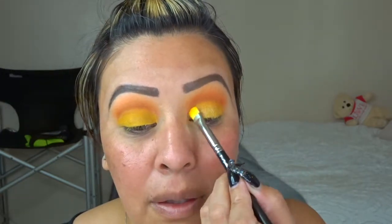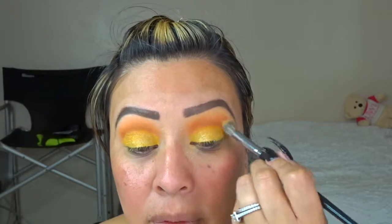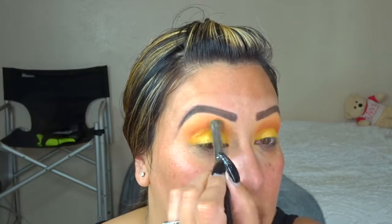Okay. There we go. I'm just going to be going in with a different brush, this is the Morphe E23 brush, and I'm just going to go in and kind of lower the intensity on this orange because I have to go to work and I don't want this whole orange to be so intense.